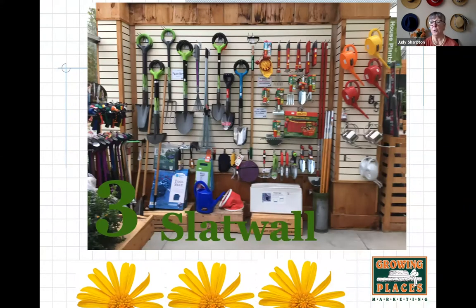Now, want to display tools? This is inside a greenhouse. This is constructed around two posts in a traditional greenhouse. So what we have is an aisle off there to the right, and then this section here between the two posts in the greenhouse, this slat wall has been put in there. I want to show you how versatile this is. It doesn't have to be just one thing. So let's see how you can use this slat wall.